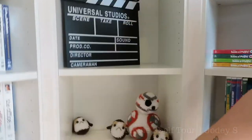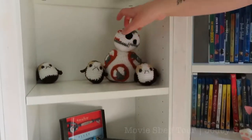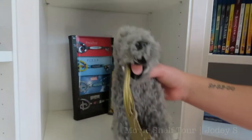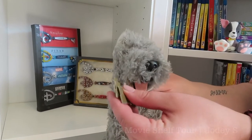Then the next shelf, you guys have seen these before, but I have my little crocheted Porgs and BB-8 that my friend Allison made me. The next shelf is kind of random. I have my stuffed puppy dog. He is the dog from Pirates of the Caribbean. He has, you know, his keys and stuff.